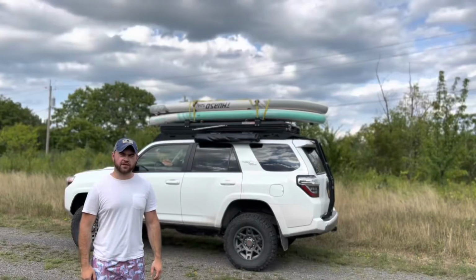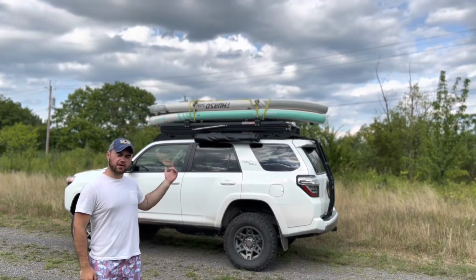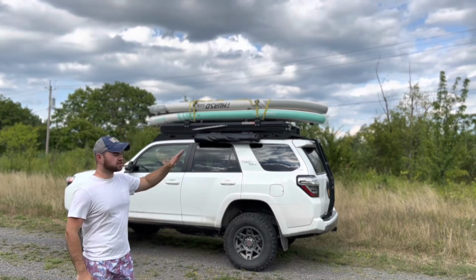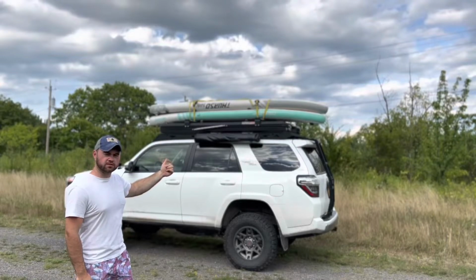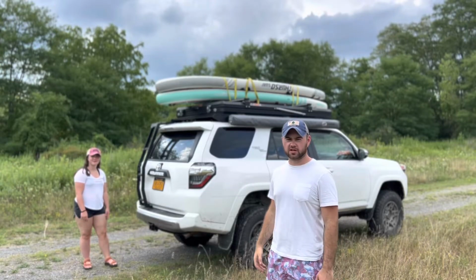Another good feature about this style tent, and about this one specifically, is that since it tilts this way, we're able to keep the paddleboards up there even when the tent is in the open position. Now we're going to give you a demonstration on how to open the tent.